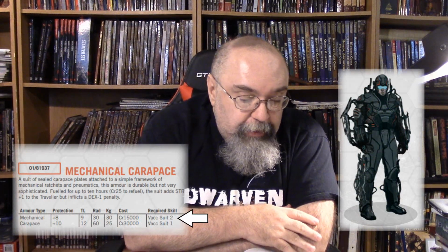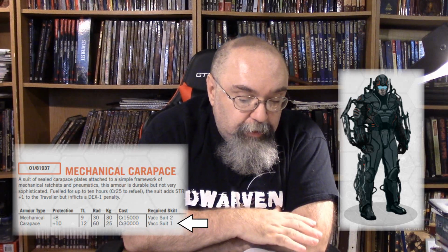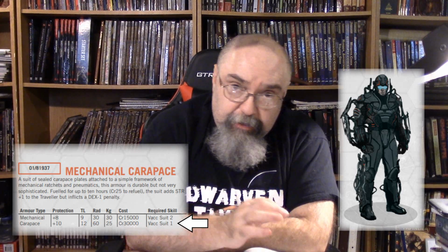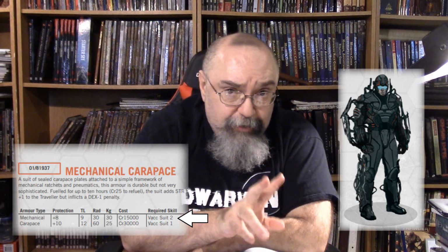Psionics, man. So all of these suits of armor have the stats of each suit, such as its protection, its tech level, the rads, the kilograms, how much it costs, and the required skill. For instance, in order to wear the mechanical carapace, it gives you +8 protection at tech level 9, or a mechanical suit, and then the carapace is a little bit easier to put on because you only need a vac suit 1, whereas the mechanical you need to have vac suit 2.